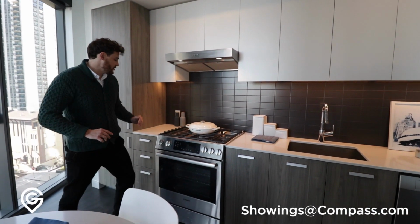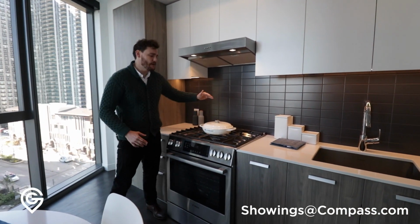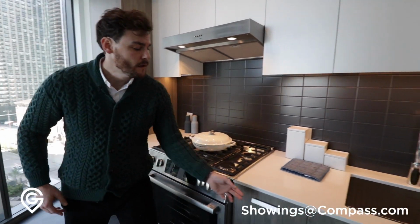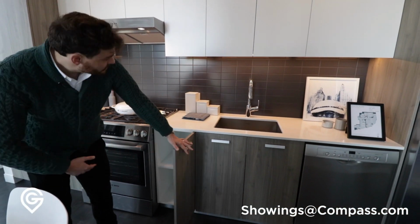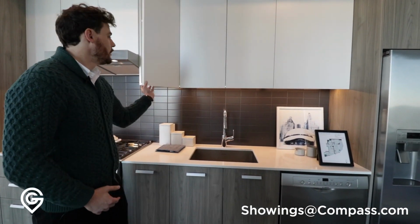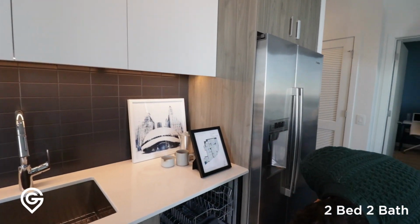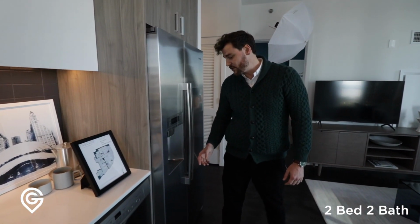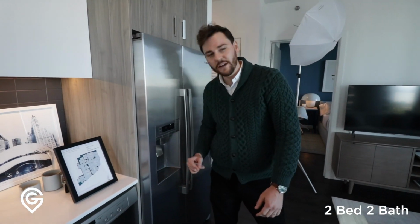Full gas range. Of course they did the panels in front. I hate when they have them in the back. It's cheap looking and it doesn't utilize the backsplash the way you want it to. And really good deep storage here, tons of great storage here, and then full Bosch dishwasher. And everyone always likes the water, filtered ice cubes, crushed, cubed, everything you need right here.